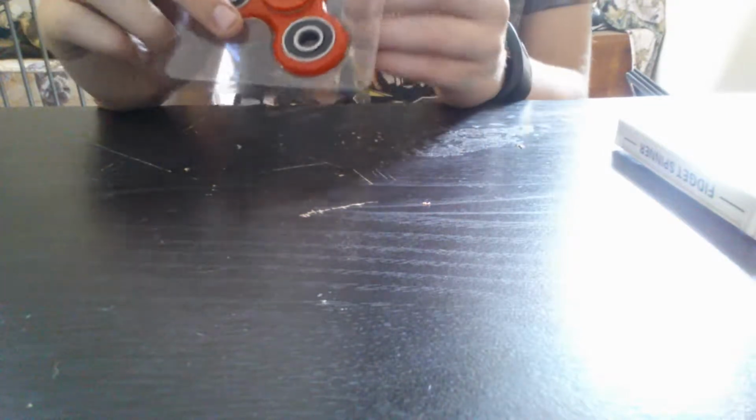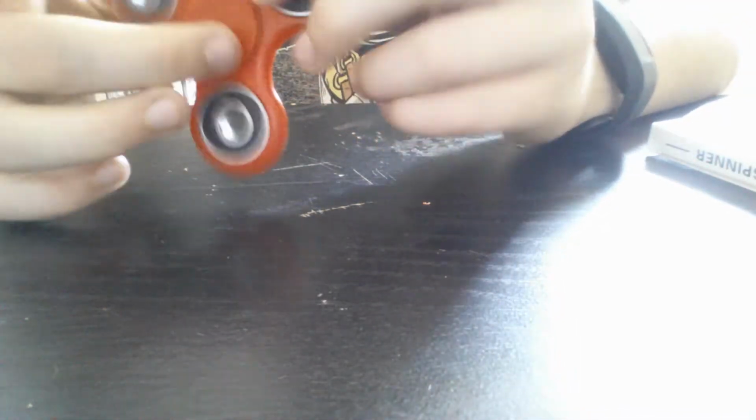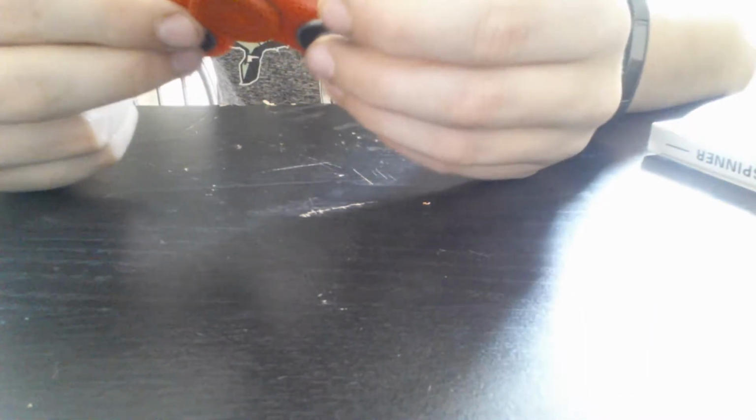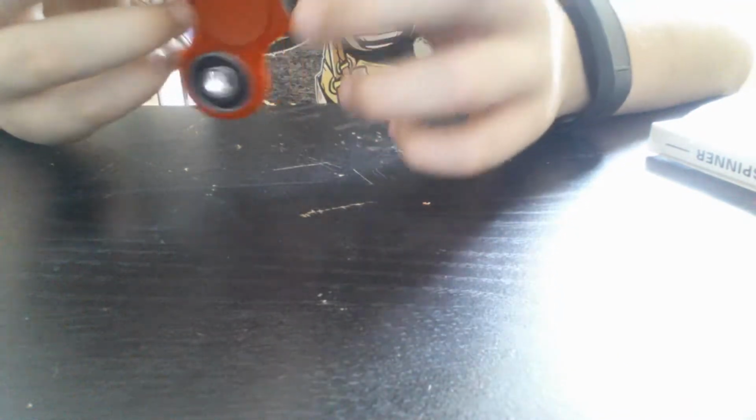So this is what it is in the package for now. And it will come out, so somewhat heavy. It's plastic. The shell itself is plastic. So yeah, the shell is plastic, the bearing's metal. Obviously. And just spin it like that. If you want, you can spin it on a pencil top.